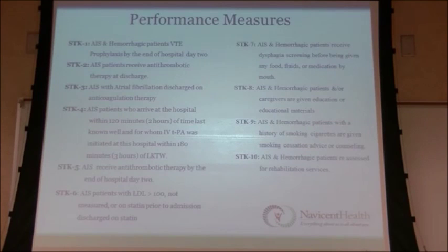The first is with an ischemic stroke patient and a hemorrhagic stroke patient, VTE prophylaxis by the end of hospital day two. With our ischemic stroke, it would be mechanical and pharmacological. With our hemorrhagic, it would just be mechanical. STK2, acute ischemic stroke patients, is antithrombotic therapy at discharge. So patients that go home, we do have patients sometimes that are discharged from the unit. That has happened, making sure that they are on antithrombotic therapy. Patients with AFib, that they go home on some type of anticoagulation therapy, or the physician documents against it as to why not.